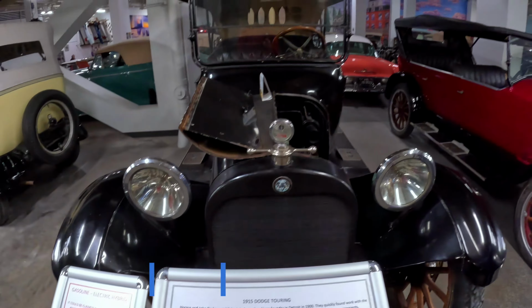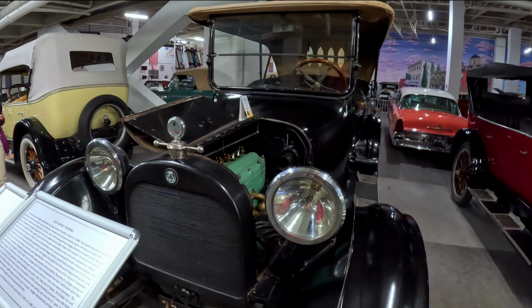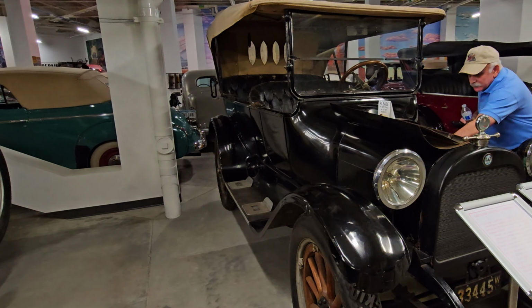Dodge Touring. This was one of the very first hybrids? Yeah, the word hybrid didn't exist yet, so it's called dual power. But it wasn't really meant to go on electric power very far. It was just meant to get you out of trouble.